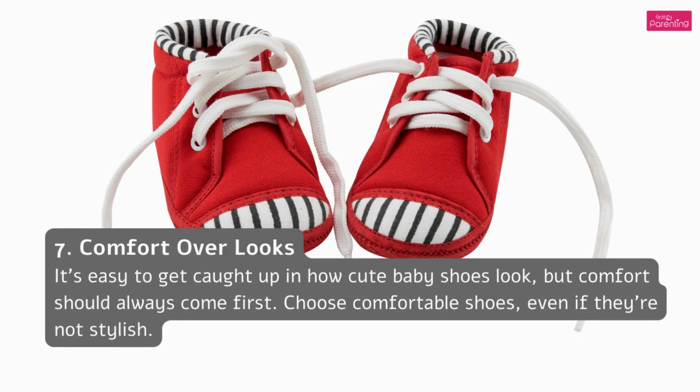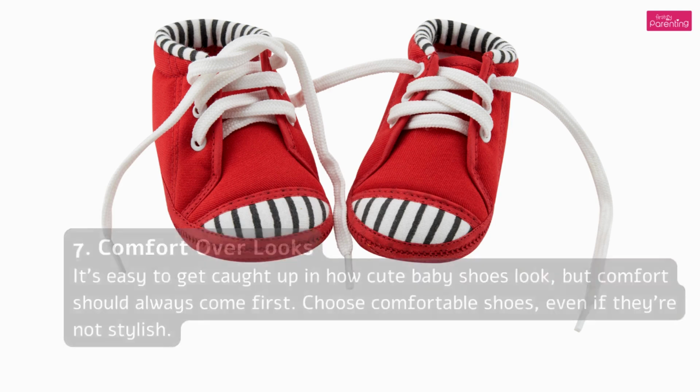7. Comfort over looks. It's easy to get caught up in how cute baby shoes look, but comfort should always come first. Choose comfortable shoes, even if they're not stylish.